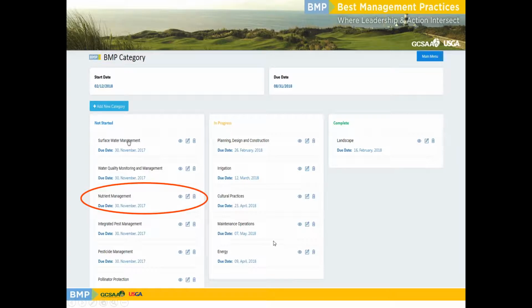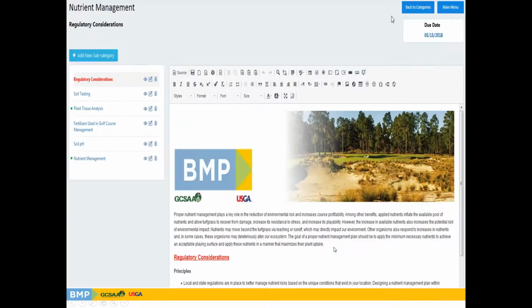Nutrient management is a key section within the BMP as well. Going back to the water quality thing, nitrogen and phosphorus are 2 key nutrients that are really under great scrutiny. And so there's a whole section in here on regulatory considerations and soil testing and plant tissue analysis and the various fertilizers that are used in the golf course management industry. This section is quite unique of all of the 12 sections within the BMPs.